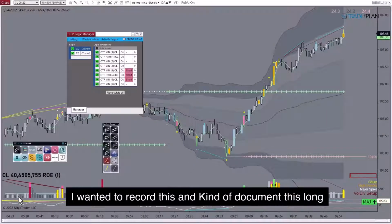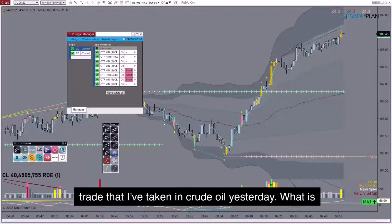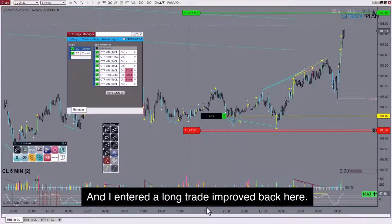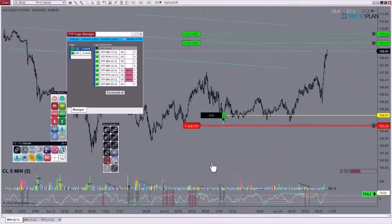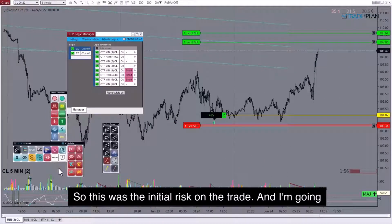I wanted to record this and document this long trade that I've taken in crude oil yesterday. What is today, the 24th? Yesterday would have been June 23rd, and I entered a long trade in crude right here. Let me turn on... Yeah, right there. So this was the initial risk on the trade.